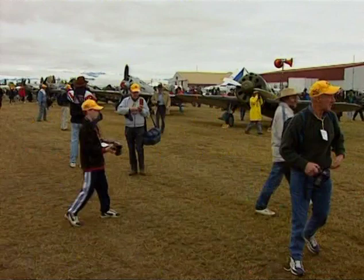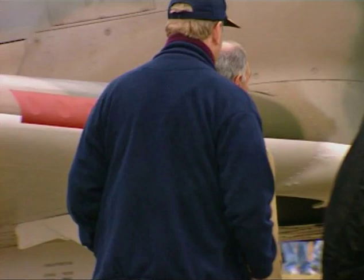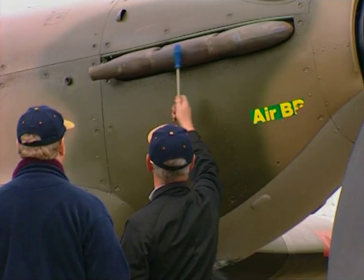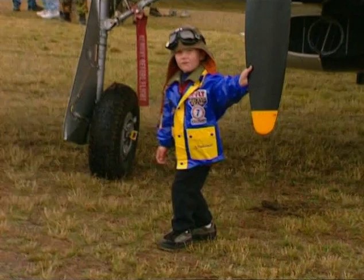Features of Warbirds over Wanaka is the opportunity to get close to the aircraft and the pilots and observe some of the fine tuning. Just absolutely marvellous to see the aircraft of times gone by restored and in the condition that they are in now is absolutely wonderful.